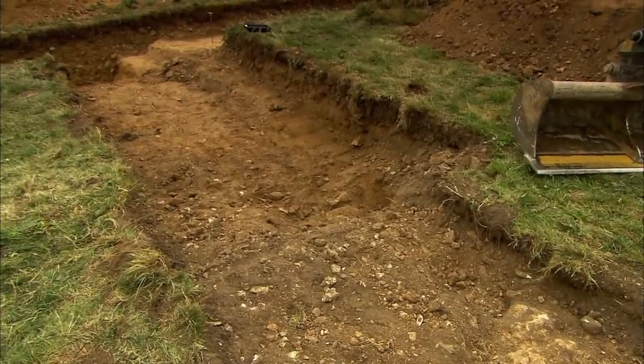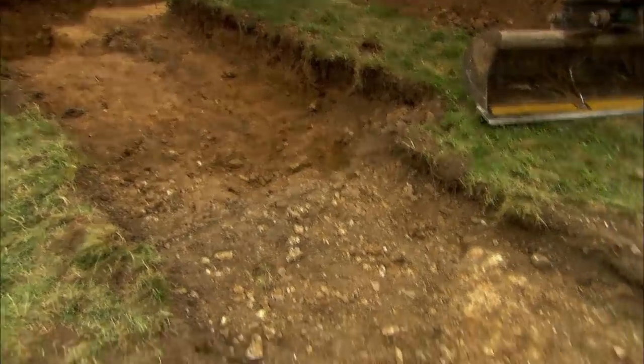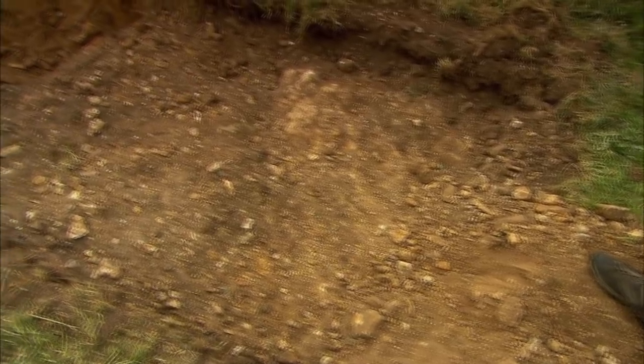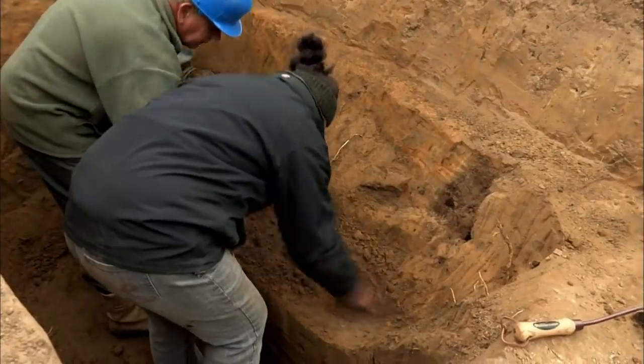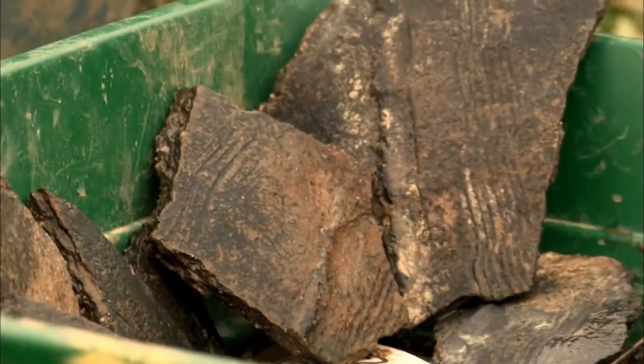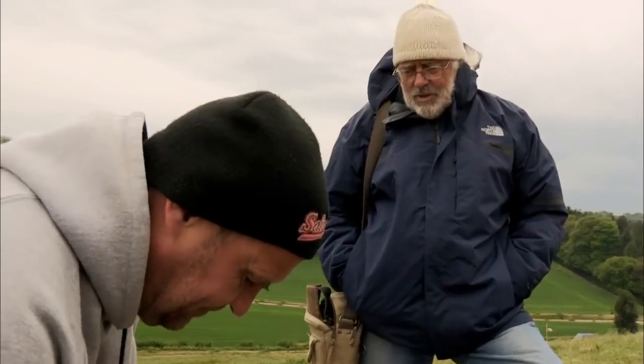So now we're absolutely certain we've got a decent-sized stone building here, but we still can't be 100% sure whether it's a castle. Are the finds coming out of Raksha's trench able to add anything to our understanding of the site? So what have you got there then, Paul?